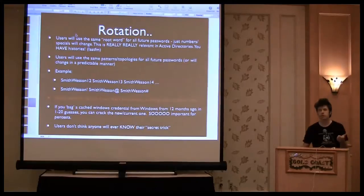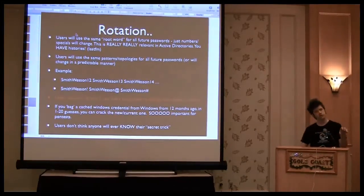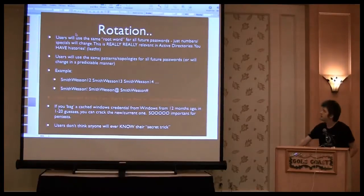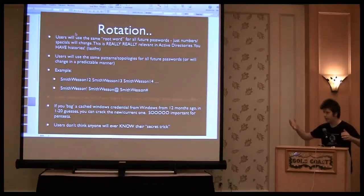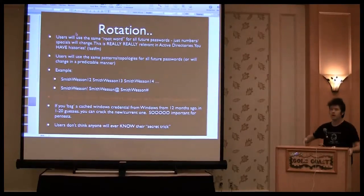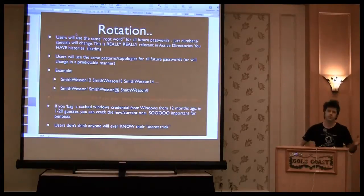So we talked a little bit about rotation. As soon as you enforce rotation, you're introducing vulnerability, okay? Users will use the same root word, which is just a term I made up. They're going to have the same root word, and they're going to change their specials. They're going to change their digits. Maybe they'll change their capitalization or something like that, okay?